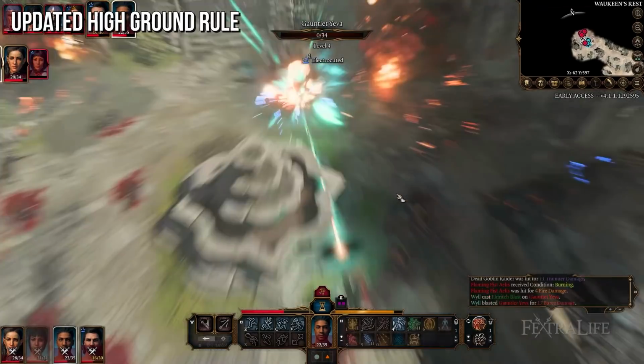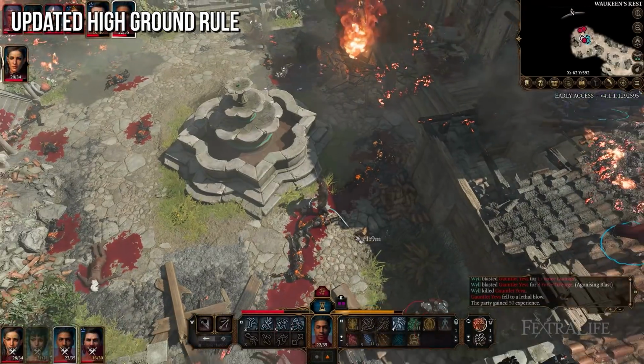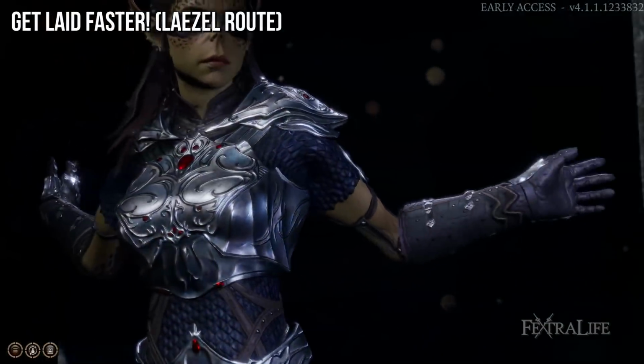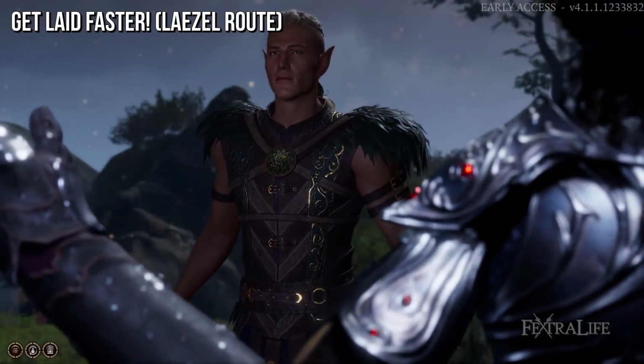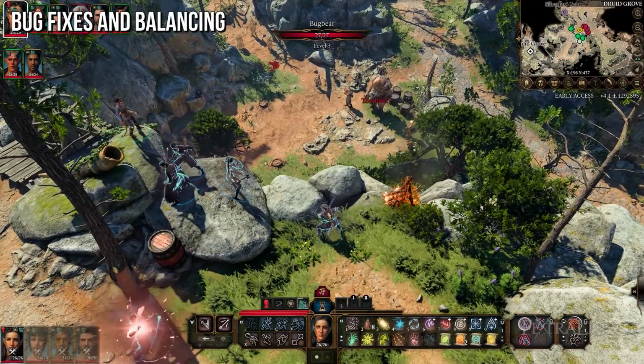It's kind of slow. I do like slow combat, but it's a little bit slower than I'd like. This should help speed it up, especially if you have ranged characters, because they should miss less. They've also made it slightly easier to bed Lysel in the game, so for those of you who are trying to sleep with Lysel, congratulations.